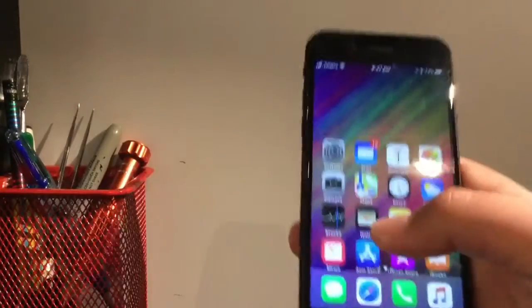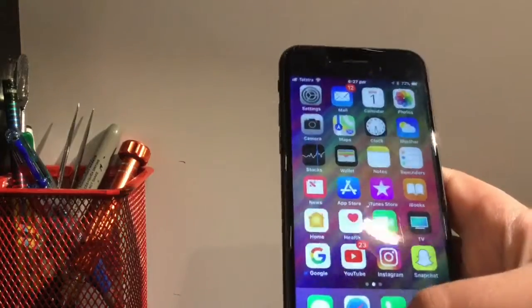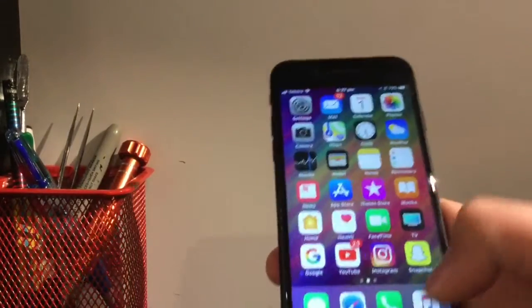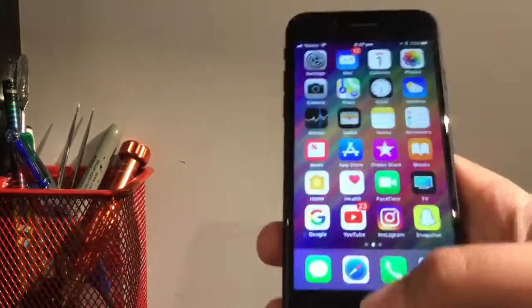You have to have phones with a fingerprint, like the Touch ID thing. It's not reachability, by the way. If you don't know, that's not part of this list. You just double tap the home button. Make sure your reachability is on, and it will bring the screen down, so when you're in an app, it's easier to reach the top.